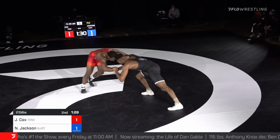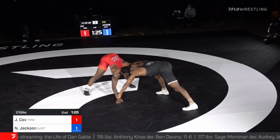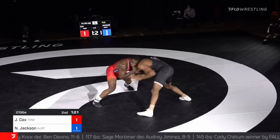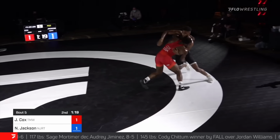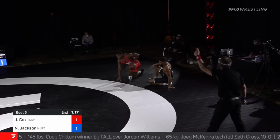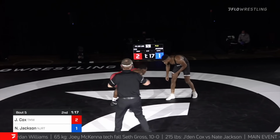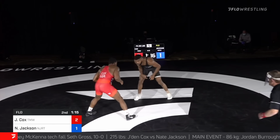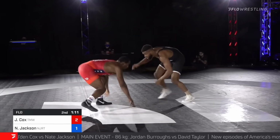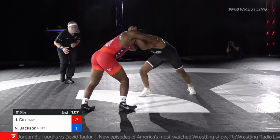So 90 seconds to go. Nate Jackson in the lead, 1-1, and Jaden's starting to sweat. Breaking the tie, he takes that underhook again, tries to give him the edge, and Jaden is going to get one, just one. But he goes on the offensive with an underhook, almost like a Navy. He kind of split the legs there and drove Nate Jackson out of bounds. He leads 2-1 here, a minute 12 to go. Smart edge wrestling from Jaden. When he needed a point, he went and got it. Let's see if he looks to build that lead.